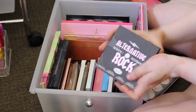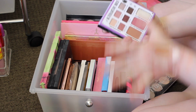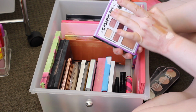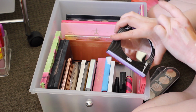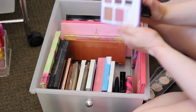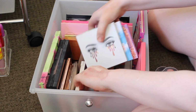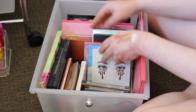So I've got this, which I hate, guys. I bought it. I've done the tutorial on it. Bronze is not too bad. But the reason I hate it is because these aren't colours that I go for regularly. So it just seems like a waste of space. But I am keeping it because I think it would actually be really good for travel. So I'll just hang on to it for now. See, this drawer is so ugly.